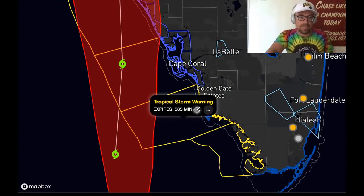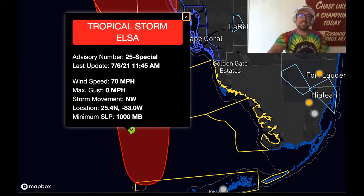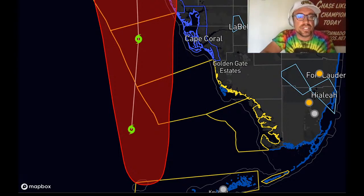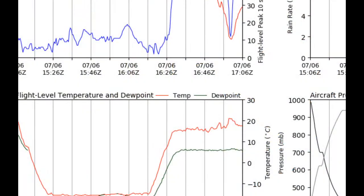But again, the new update from the Hurricane Center, 70 mile an hour sustained winds. Extrapolated sea level pressure down to 1,000 millibars. We saw that on this latest Hurricane Recon Pass. I can show you that right now as well. For those of you that are just joining me here, I'll show you that data that has led to this upgrade in intensity.